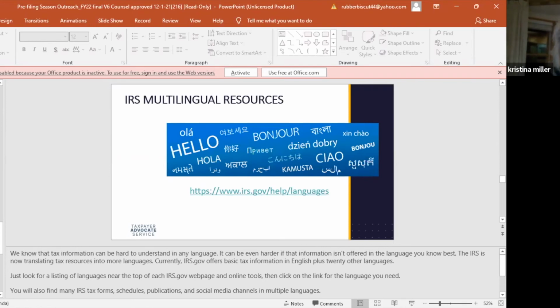Multilingual resources. We know that tax information can be hard to understand in any language. It can even be hard if the information isn't offered in the language that you know best. The IRS is now translating tax resources into more languages. Currently, irs.gov offers basic tax information in English plus 20 other languages. So if English is not your first language, and it's easier to follow instructions in your own home language, then go to irs.gov and see if your language is listed there. And then maybe they have forms and instructions in there that may be easier for taxpayers to file.